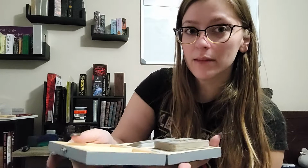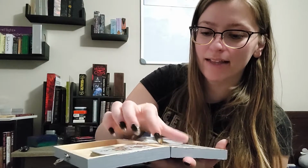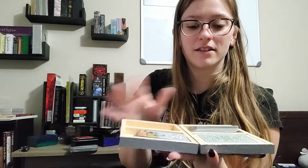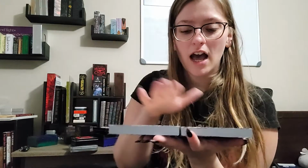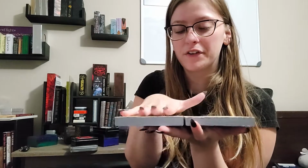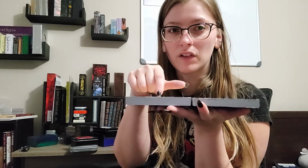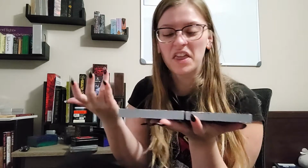Now, this box is actually separated in the middle. So let me move these cards back to where they should be. See, there's a little dividing line here to separate out your cards. I just need to put something here. I need to figure out a way to keep them closed. Maybe I'll put some kind of clip here or something there.